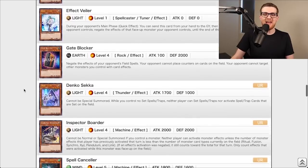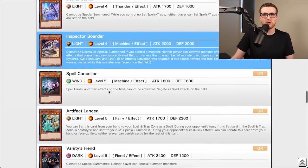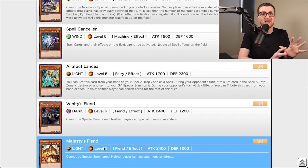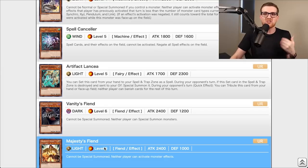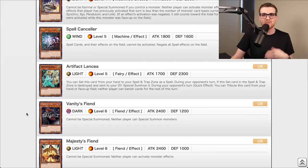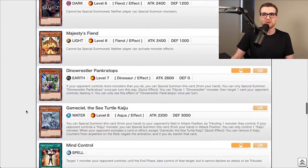But then as you keep scrolling down, I mean, Danko, Sekka, Inspector Border, Lancia, Vanity Sphene, Majesty Sphene, this is also in tandem with our deck that is facilitating tribute summons. And so this is another reason I wanted to get these in tandem with one another, because I knew that these were in here. We're just going to be dropping big bombs like this, and it's going to be very difficult for him to be able to out them.